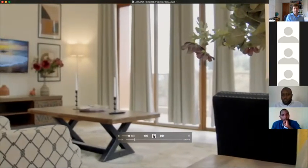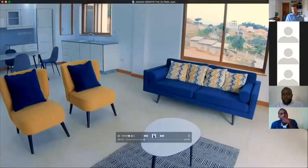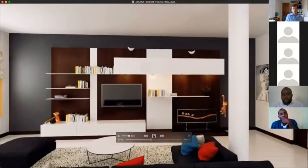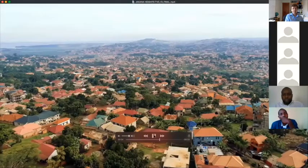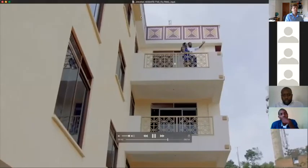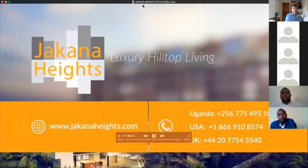To a vacation each day, to a place of pure serenity, a place of pure luxury for you to entertain and unwind. At Jakana Heights, dreams come true. Take your pick from spacious 1, 2, or 3-bedroom apartments and luxurious 4-bedroom penthouses. Built to international standards with fine, exceptional finishing. Located on Conga Hill, Buziga, with incredible views and a fresh breeze from the nearby Lake Victoria. It's a place for your body, soul, and mind. With a wide array of amenities. Contact us for more information. Jakana Heights, luxury hilltop living.